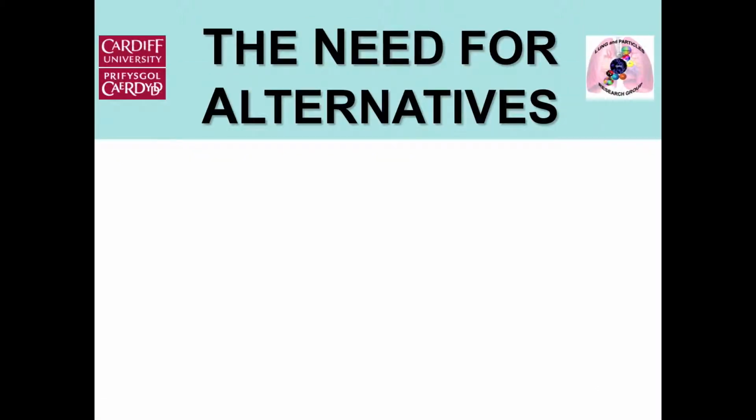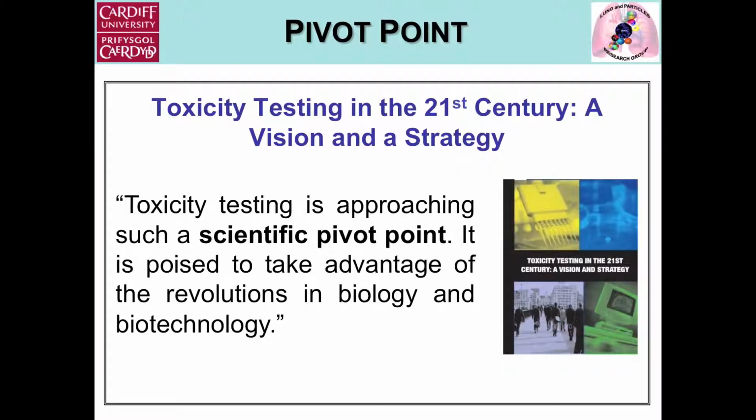So do we actually need alternatives? Many would argue that we've been using animals for centuries and they seem to do the job okay. Why should we change now? They've been accepted into regulatory bodies. Surely we just stick with what we know. However, this is not really the case, as animal models are continuing to fail us as a society, and I think we need to look at alternatives and we need to change our way of thinking.